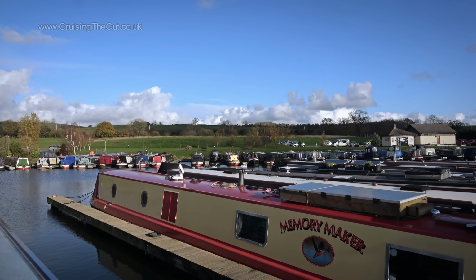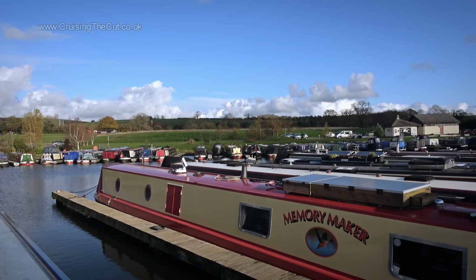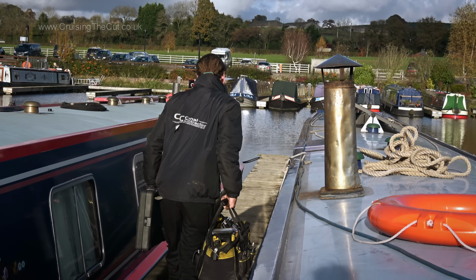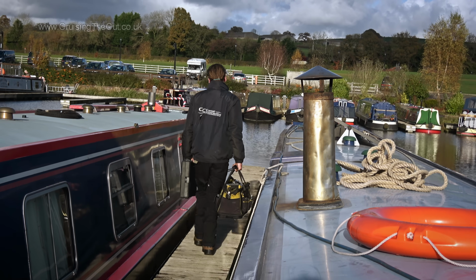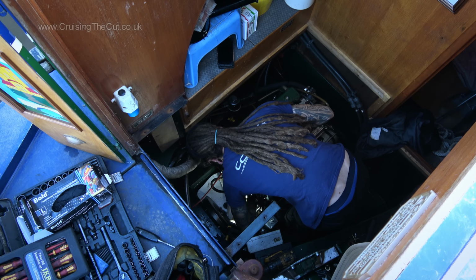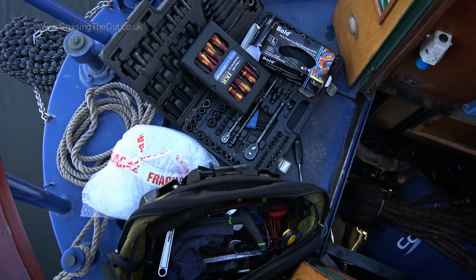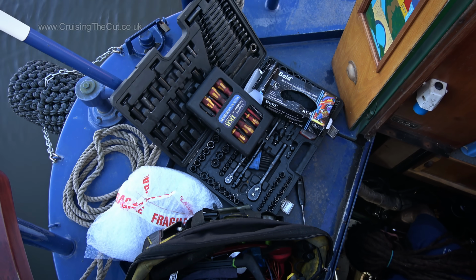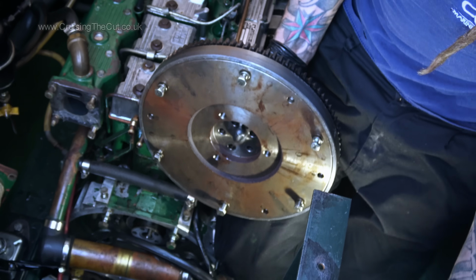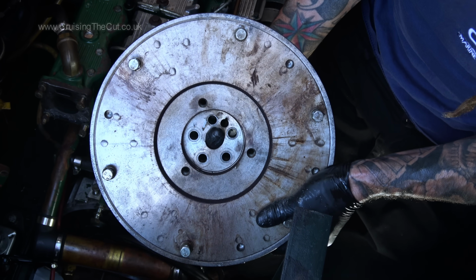Thankfully, a bright day had dawned when the next engineer visited to put everything back together. Here he is, Tom, a different bloke to last time, but again, a very decent chap who was happy to talk through and show me what he was doing. First of all, the flywheel came off, so he could replace that leaky oil seal.